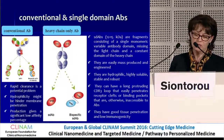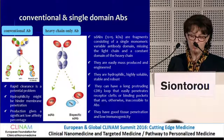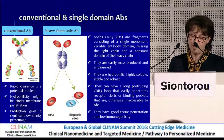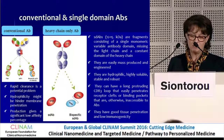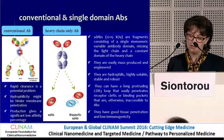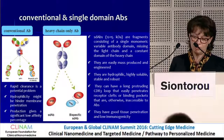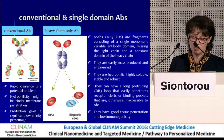Heavy chain-only antibodies occur naturally and lack the light chains and a constant domain unit. They are more amenable to engineering and easily yield nanobodies and nanobody constructs like bispecifics, tetramers, pentamers, or conjugates that are hydrophilic, soluble, stable, and quite robust. Nanobodies show a protruding complementarity determining region that penetrates otherwise inaccessible clefts and have some other features that could give a clear competitive advantage over conventional antibody technology once some problems are solved, such as the rapid renal and blood clearance, the lipophobicity that hinders membrane penetration, and production that yields a significant percentage of low affinity variants.